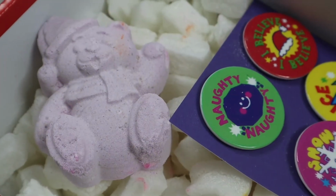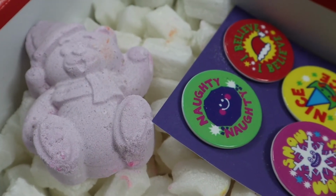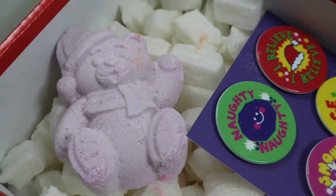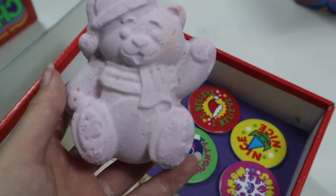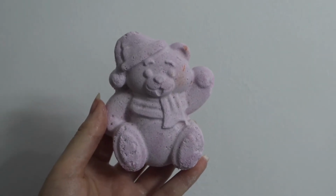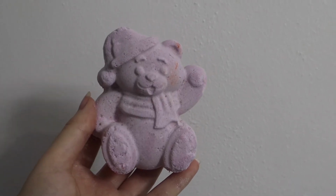That was kind of underwhelming and it didn't even fill up the whole bath, and I was like, wait, am I mistaken? Is this not actually a bath bomb? But I looked it up and it is. I'm going to use this one as well because the bath is just quite underwhelming right now. This is also quite buttery as well.